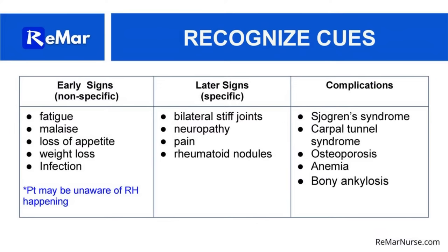The later signs and symptoms: then the patient will report, now they have joint stiffness. Now they are having neuropathy. Okay. They're having pain. And then their hands begin to form the rheumatoid nodules.